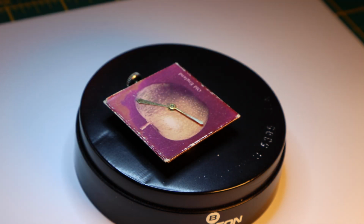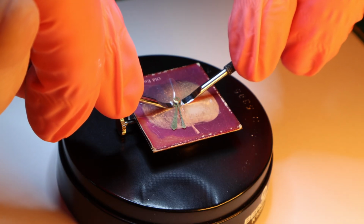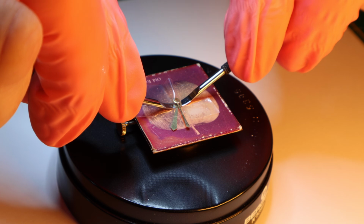and then hands and dial off. Polythene sheet to protect the dial from the hand levers. This dial is particularly delicate and by far the most important part of this watch.